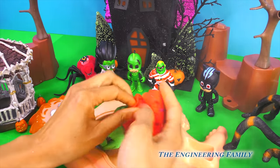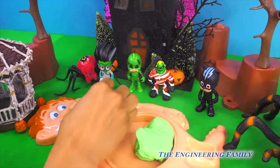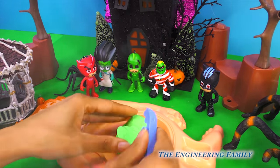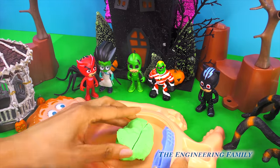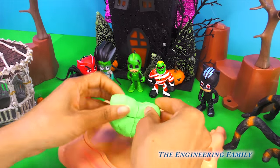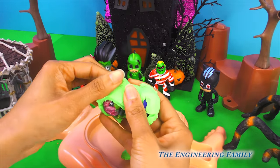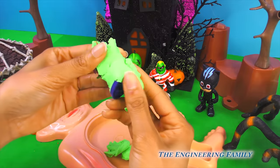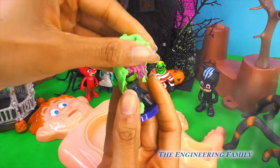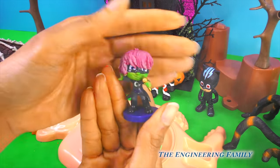Oh boy, let's see who else is in here. Whoa, Owlette fell over because she's so spooky. She keeps falling over. Okay, let's see who's in here, people at home. Let's take a zip this way. Zip this way. Do you remember who's left? Let's see who's inside. All right, let's take away this ooey gooey Play-Doh. Who is this, people at home? It's Luna Girl!